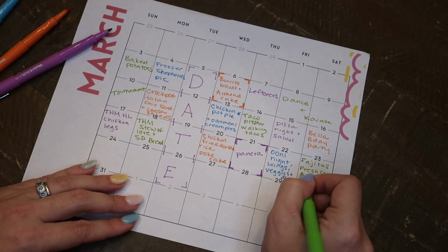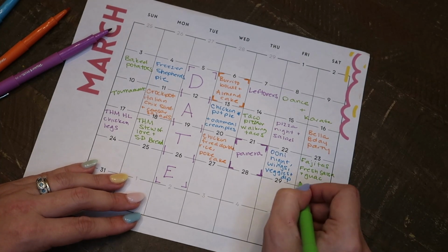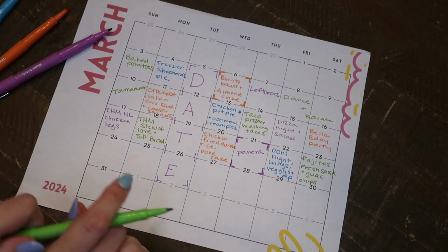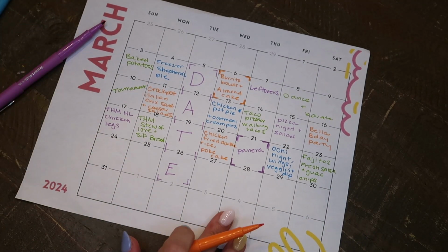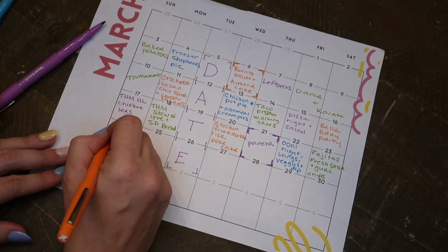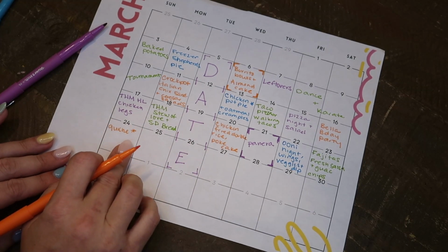And then my kids start their spring break for dance and karate and everything else that they're involved in. They're off that week, and so we get to have a lot of fun outdoor dinners and swimming, and thank goodness for daylight savings time. It's going to be light later, and we're just going to enjoy that week as a family.